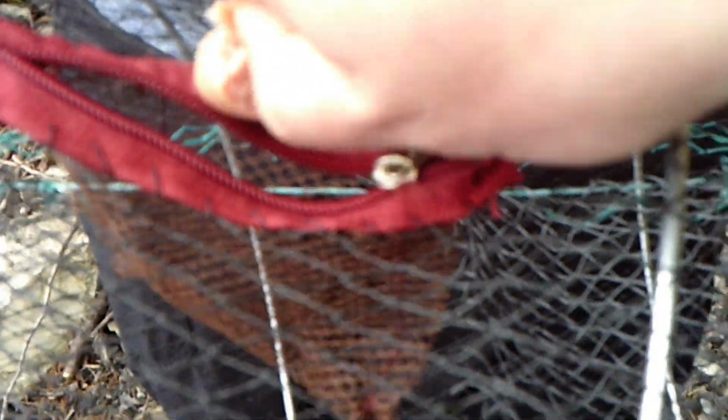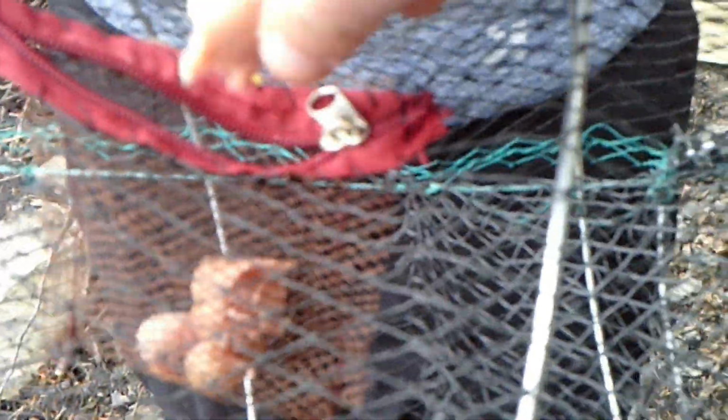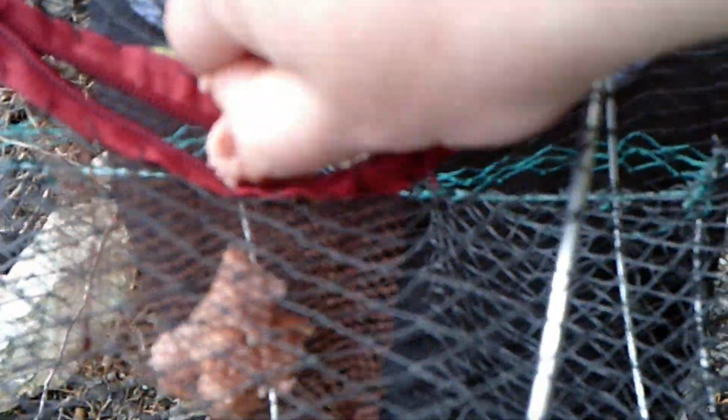So here's the stock bait bag. It's not ripped up yet, so I'm going to put my bait in there. Another question a lot of people ask is, what's the best bait to use? Well, I've been doing this for 15 years or so. I've used everything. Used dog food, cat food, you know, can of tuna with holes punched in it.